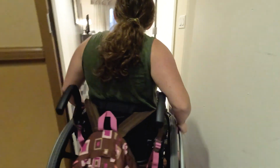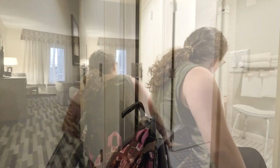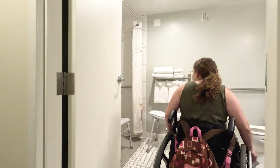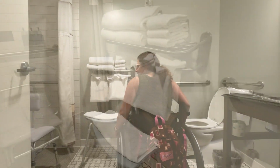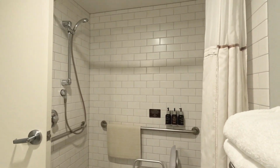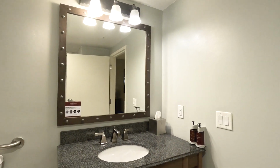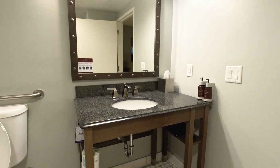And it looks like a hotel room. First stop, we'll look at the bathroom. Looks like a hotel room. They have a walk-in shower, or in my case, a roll-in shower, and all of the appropriate grab bars. I think the bathroom is bigger than a normal hotel bathroom. Usually it's like a galley bathroom, and this room has more space to turn around. I can even roll under the sink.